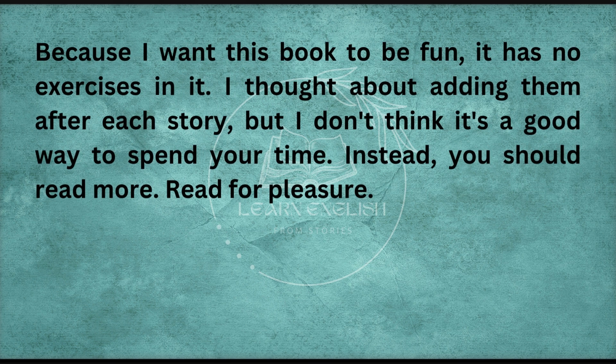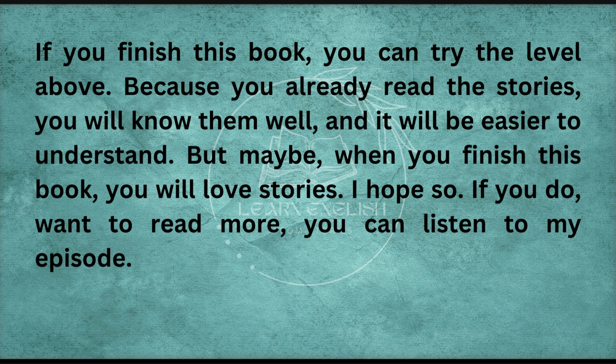Because I want this book to be fun, it has no exercises in it. I thought about adding them after each story, but I don't think it's a good way to spend your time. Instead, you should read more. Read for pleasure. If you finish this book, you can try the level above. Because you already read the stories, you will know them well, and it will be easier to understand. But maybe, when you finish this book, you will love stories. I hope so. If you do want to read more, you can listen to my episode.